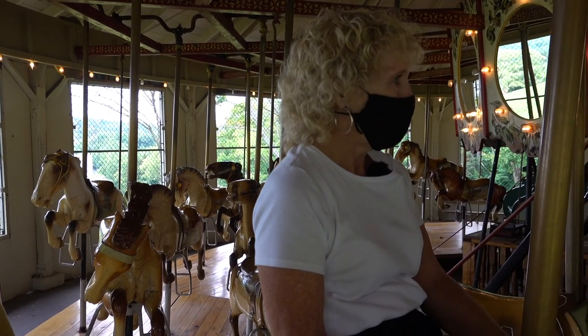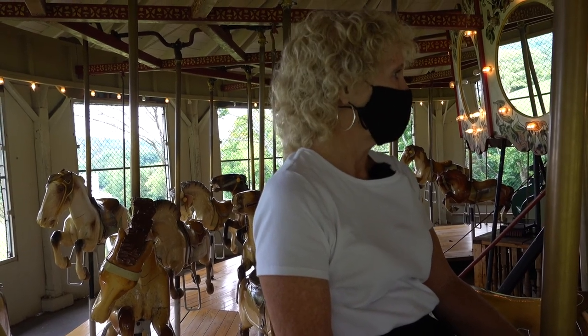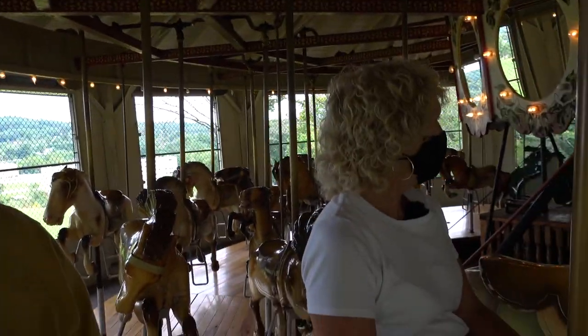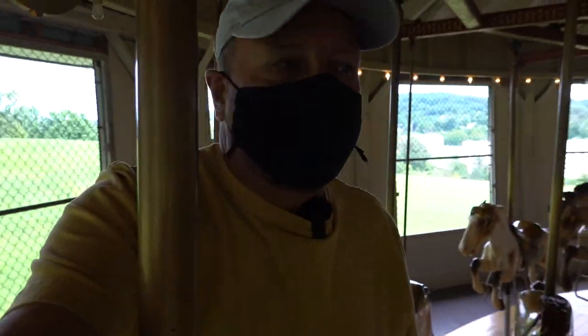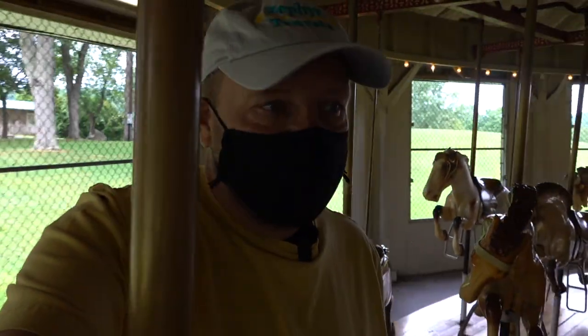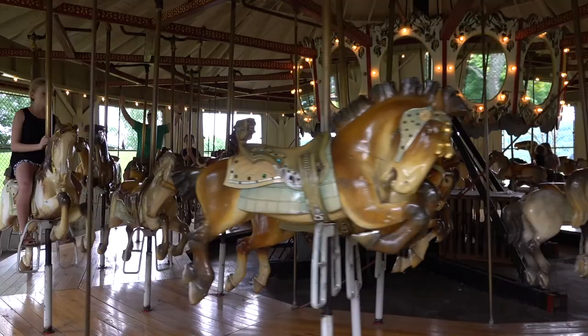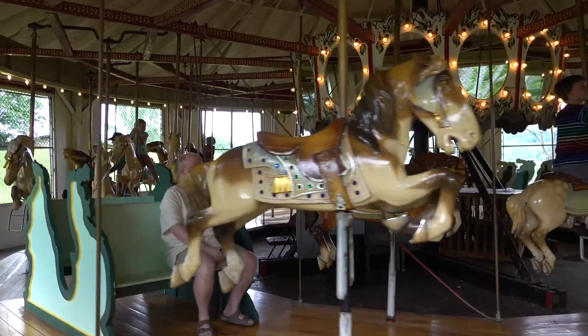It's running in the background, so we're gonna get the next ride. And they have the music going. Yes, they have music on this one. Ready for your ride? I am ready for another ride. Me too. And here we go. So I noticed this is a smaller carousel than the other ones. It's only three horses across. But it does have the music.